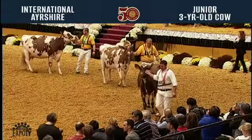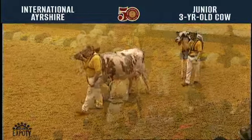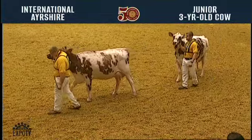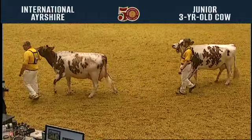And then fifth over sixth, again, it's on her dairiness. She's a cow that's just cleaner and sharper throughout, being especially silkier and flatter in her thigh, and she also shows us more snugness to her fore udder as it blends more smoothly into her body wall than the cow that follows here in sixth.